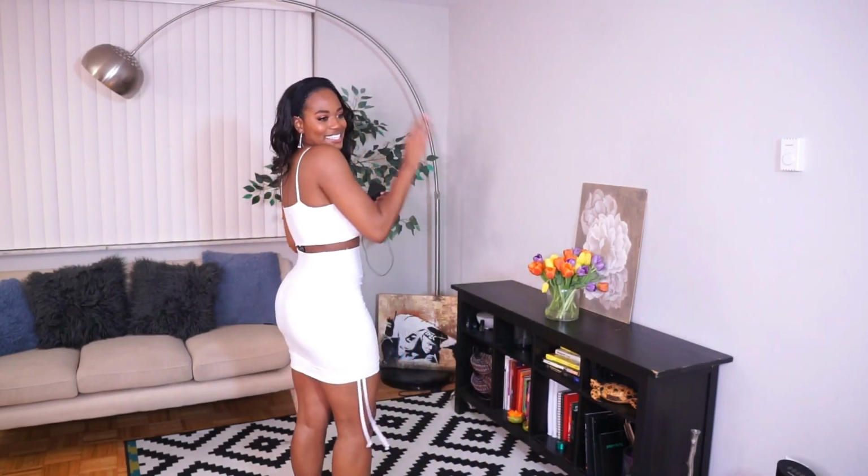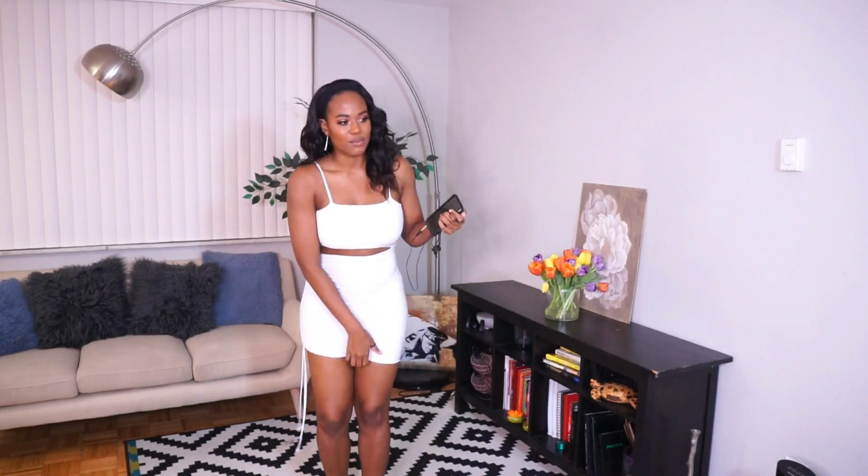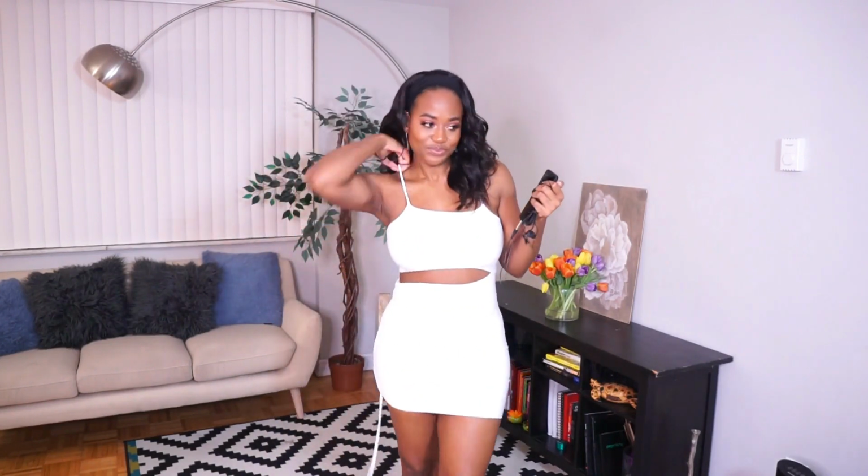But oh my god, this dress. Oh, okay, and it has ruching on the side, so you know it can make it a little sexy, kind of make it asymmetrical if you want, or just bring it up. Girl, I like this dress. I really, really like this dress. It's so sexy.